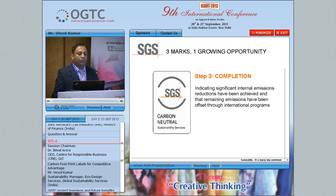The carbon neutral label is a completion, where once a company has done a reduction in the second year, or goes for reduction in the third year, and after that there are no further possibilities, then they also get carbon neutral by offsetting the remaining carbon footprint they have. These carbon footprints are normally offset by buying carbon credits which are available in the market. So a company can put a tag of carbon neutral, which shows a zero carbon product. You can understand a zero carbon footprint product has great value.